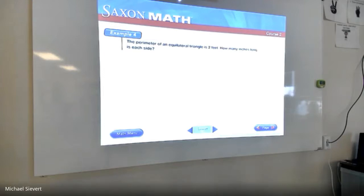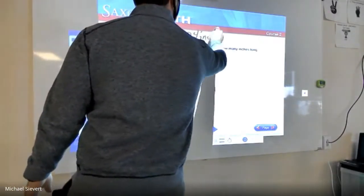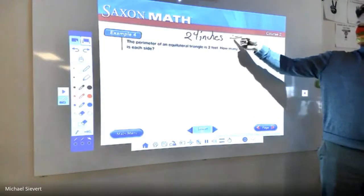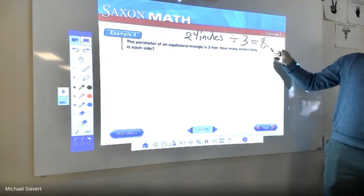So first we've got to change the feet into inches. How many inches are in a foot? Sydney? 24 inches. In the long run, yes, but how many inches are in a foot, Taylor? All right, and since we got 2 feet, Sydney, how much is that? 24 inches. So how many inches long is each side? So now we've got to split them up into individual sides. So you're going to take 24 and do what with it, Lawrence? You're going to divide it by 3. 8. Right, yep.